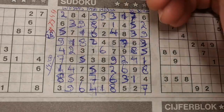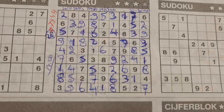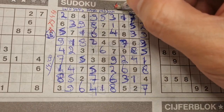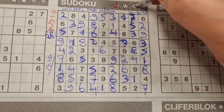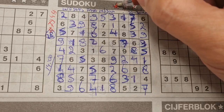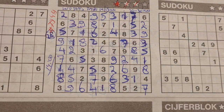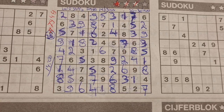0 stars. Well, not faster than 40 minutes. Let me give this a 1 star. Not quite 3 stars, not 2 stars, but a 1 star. I'm faster than 50 minutes. Well, I'm pleased with the time, and I like this one. Yes, I really do think so.